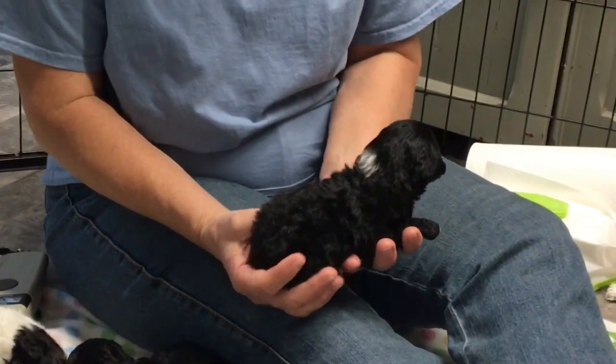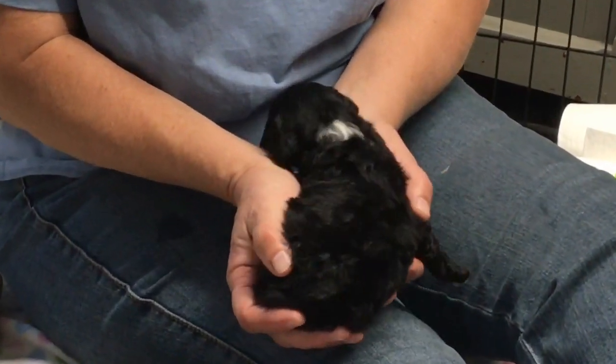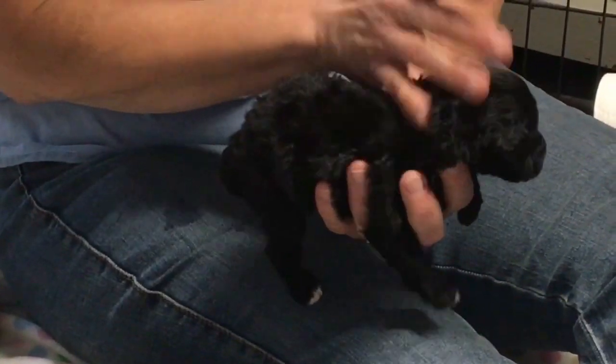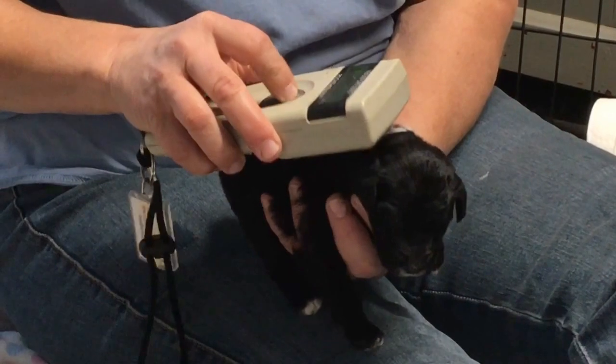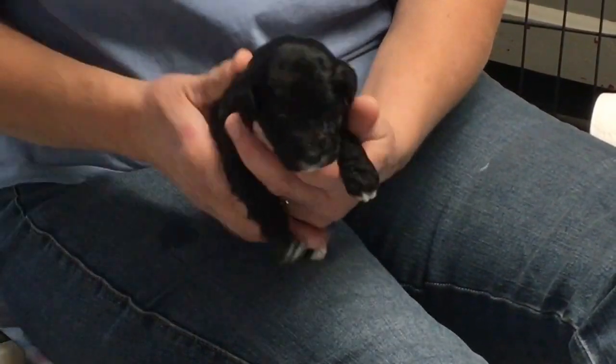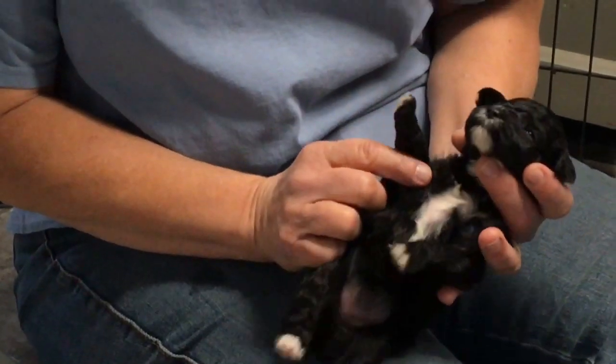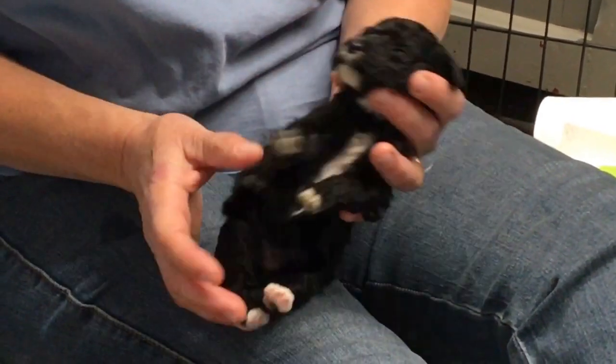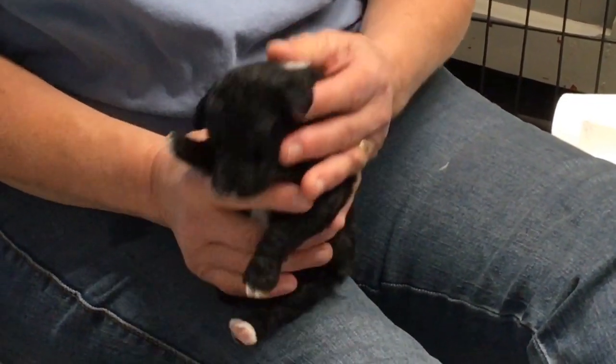This is a female. She is the littlest in the litter. She's got a white spot on the back of her neck. And she's got beautiful, thick coat. 6556 is her microchip number. Turn over, little pumpkin. Big white chest, white on her neck, and a big white goatee and four white tips on her feet. Let's see what she weighs today.